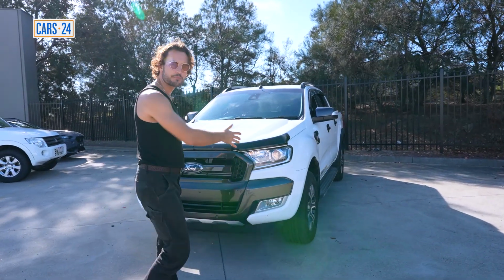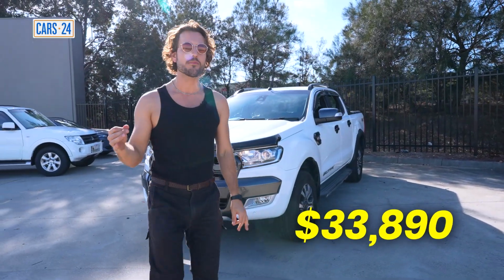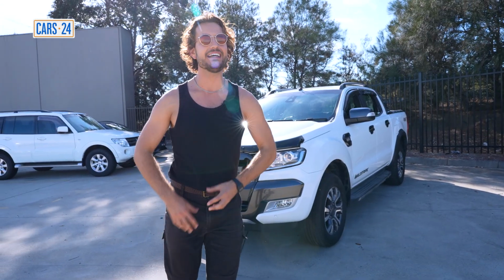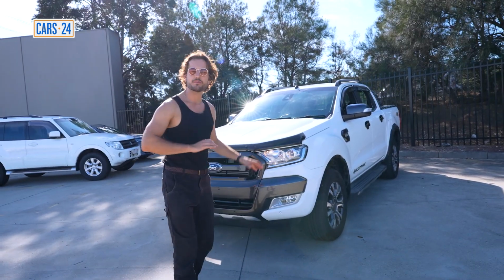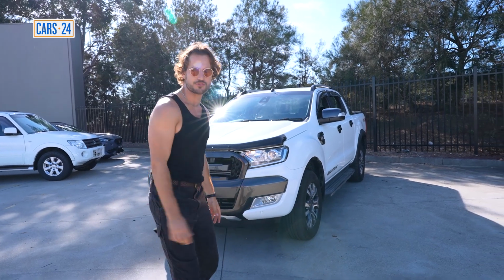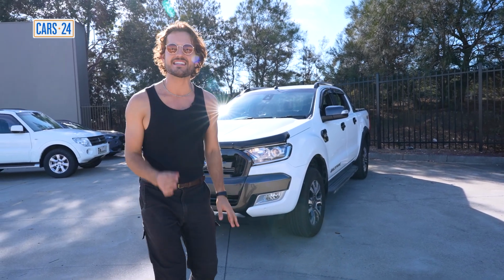The model, the price, $33,890. The kilometers, 142,000. And you would think 142K is a few, but you will see with the engine quality, the build quality, the way that the previous owner has taken care of this Ranger, it is incredible, exceptional value for money.